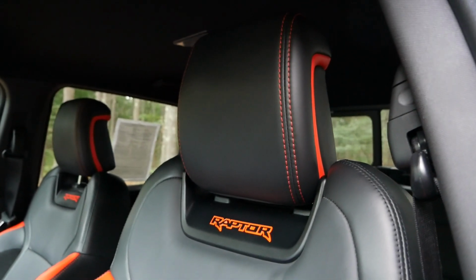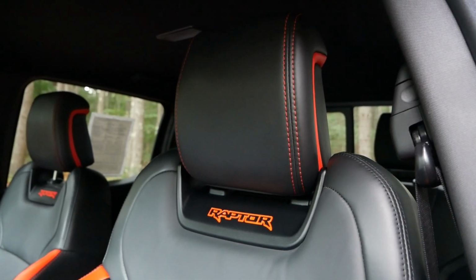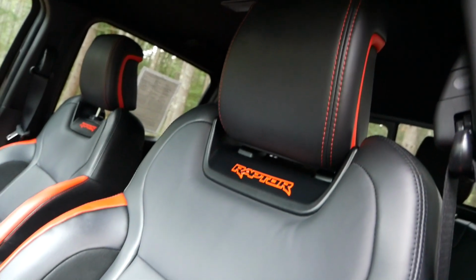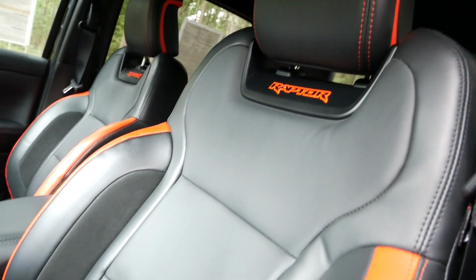There's also some orange accents as well, giving you a 2-tone look for the interior. And you have the Raptor badge being stamped out on the back of these seats. So really nice touch here, really sets a tone for what the Ranger Raptor will be providing us for the on-road driving experience.